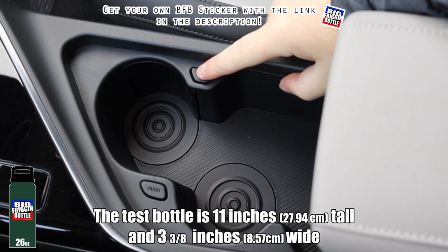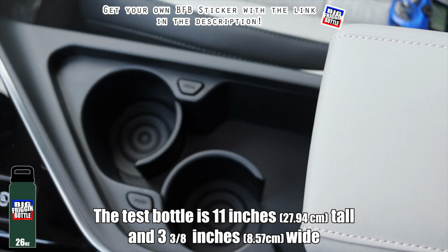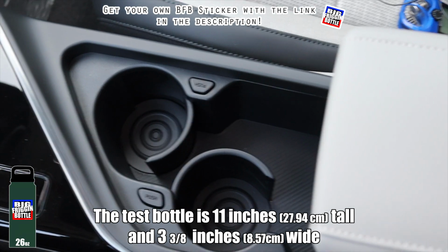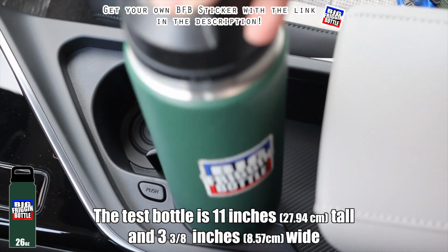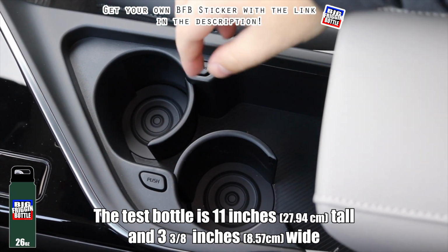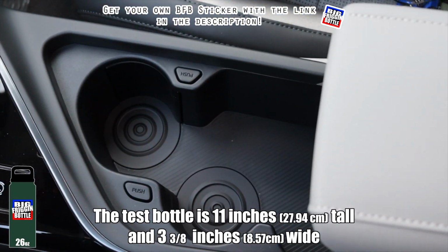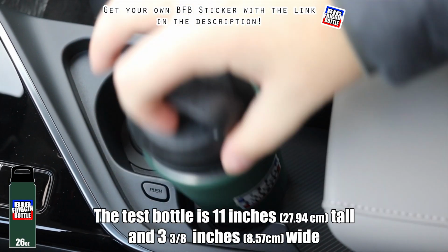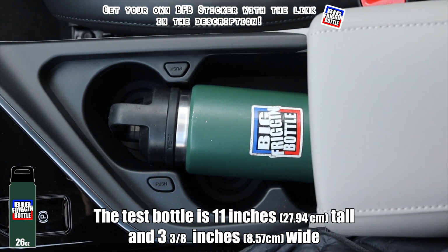Then down below that, we do have cup holders. So we will do a big freaking bottle test here in the Kia Niro EV, and unfortunately it does not pass. These cup holders, while they are very, very good and very handy because you can open and close them and you can move them away if you don't want them or anything like that, they're not very good for the big friggin' bottle because when it's open, it's too loose. When it's closed, it's too tight. So unfortunately, the Kia Niro, as expected, fails the big friggin' bottle test.